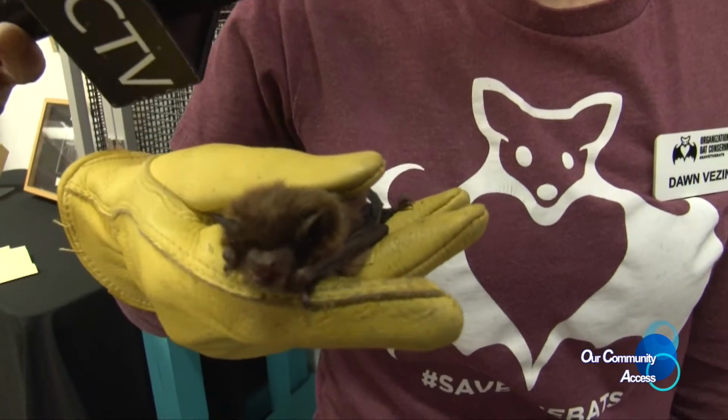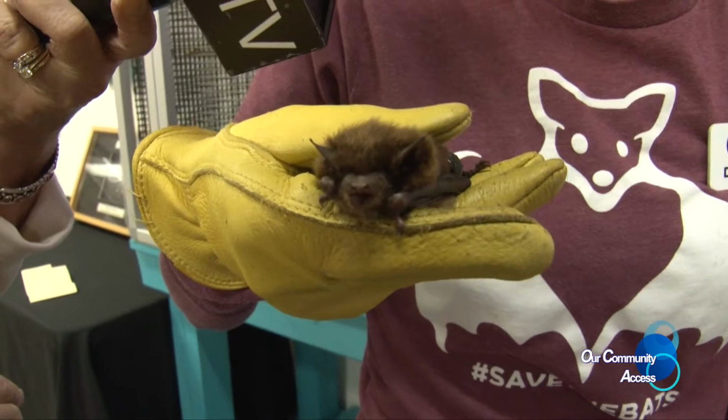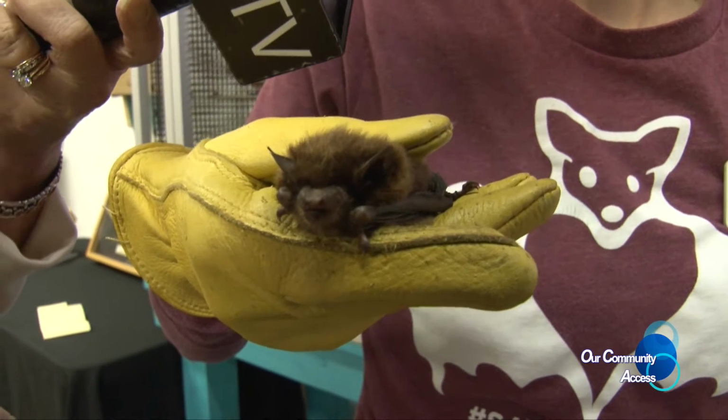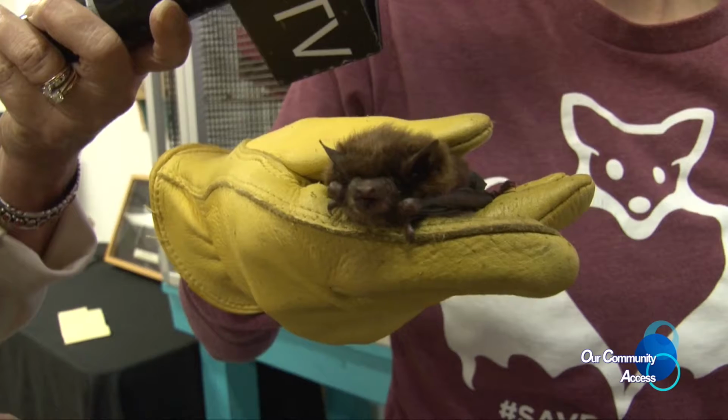Yeah, this right here is called the big brown bat. And believe it or not, this is one of the largest of the 9 species found here in Michigan. It's also a very common species in the lower peninsula of Michigan. And unfortunately, sometimes they do get into people's houses.